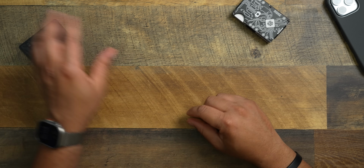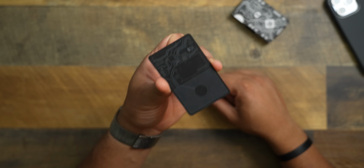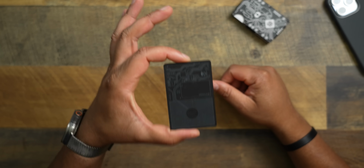But putting that to the side, the next thing that we have to talk about is a product that I slapped in my wallet. Nomad actually sent this out to me. I charged it up, paired it to my phone, slapped it in my wallet, and this is going to be the Nomad tracking card. Now, the thing about this, I have not done a dedicated video about this. I do want to talk about this because I really like this thing.